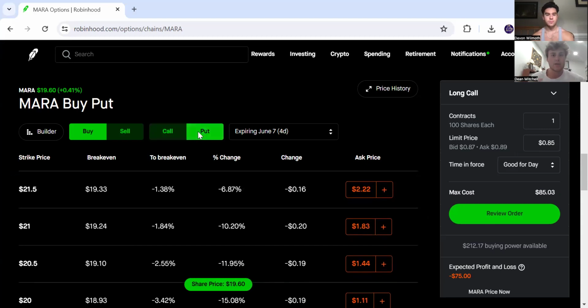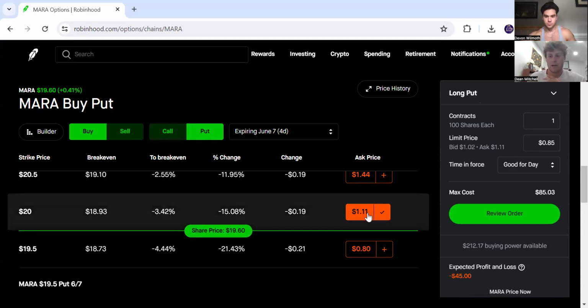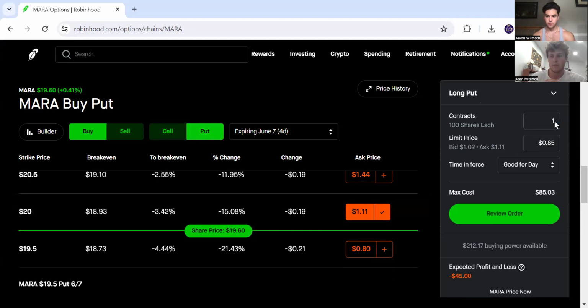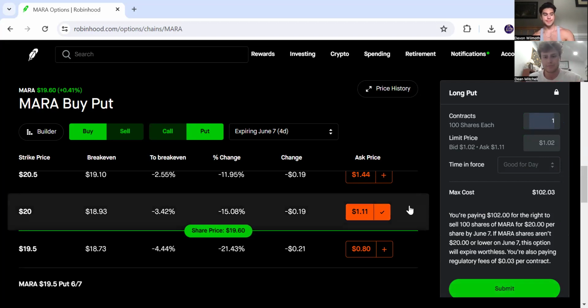Okay, so the same goes with puts. But with puts, you're betting on it going down. So you're going to buy a put right here. You're going to type in the contract amount, however many you want. I'm going to go 1 as well. And then this put is worth $102. So you'd review it and submit. That's the simplest form of how you execute it. Go in, click submit, and it'll fill.